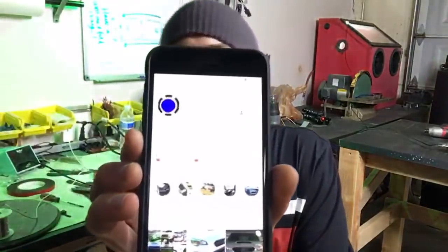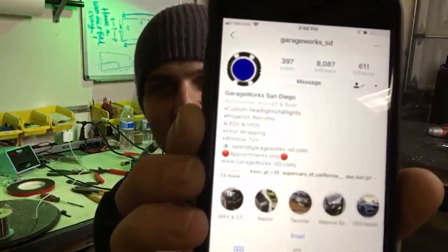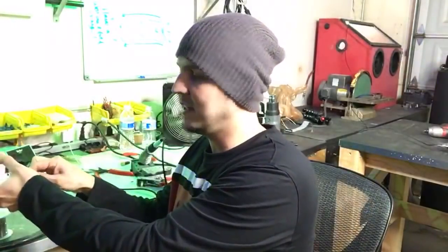So this is a company called GarageWorks SD. These guys are in San Diego, and one of my new videos that I'm going to put up is me going out there to Tim. I actually sent him some custom work that one of my GTR guys wanted. He wanted this two-tone paint job. Tim's amazing. He's got the best possible attention to detail when it comes to his custom paint. I know all of the painters that I've ever worked with have all failed at that job. Tim crushes.